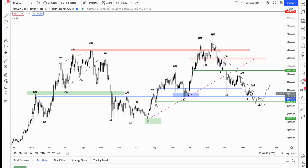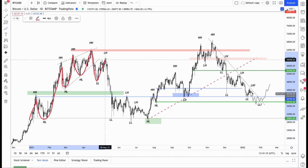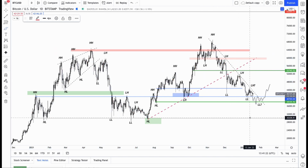I first of all marked all the higher highs, higher lows, and the lower highs and lower lows of the chart. So if we look over here, let me just change the settings. Higher high, higher low, higher high, higher low, higher high, higher low, higher high, the formation of a lower low, right? And the beginning of a downtrend. So we see a lower high over here, lower low, lower high, lower low, lower high, and so on and so forth, right? So that's what we're essentially seeing here.